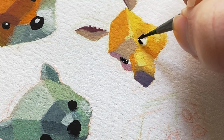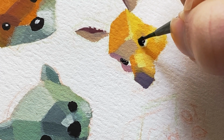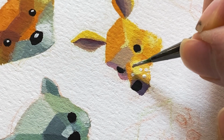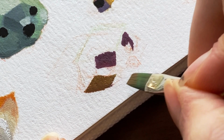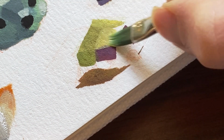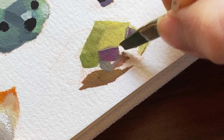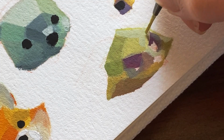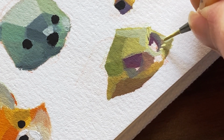This meant a lot of observing how different animals have different face planes. For instance, the shape of a deer's forehead is drastically different from the shape of, let's say, an owl's. Their brows create shadow shapes that are unique to them. This was also an opportunity to really explore light and color. How would each individual plane look in the light? How would the change of plane change the local color of the animal?